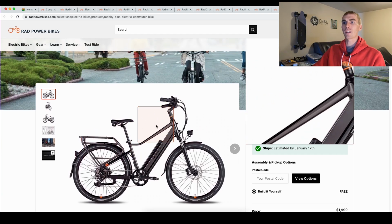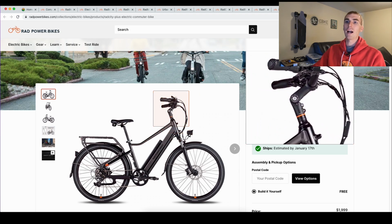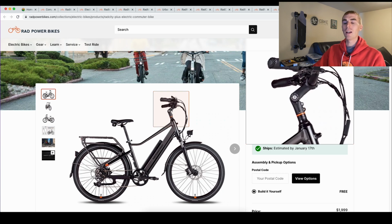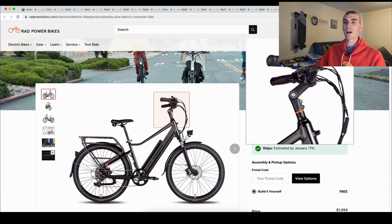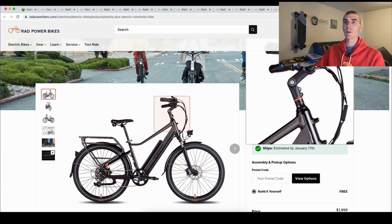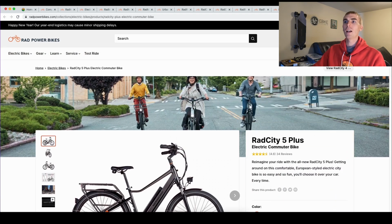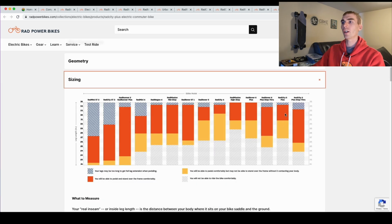And of course, the accessibility, not only on the step-through model, but also on this high-step model. I think it can accommodate a large amount of riders based off of the height range. We'll take a look at the size chart here in a little bit. But they have an adjustable stem here, swept back handlebars. You can see these people riding. They're in a little bit more upright riding position. And here's the size chart here. On the right, we have the RadCity 5 Plus and the RadCity 5 Plus step through.